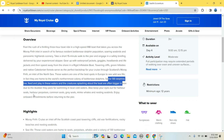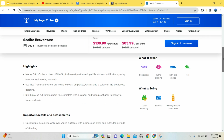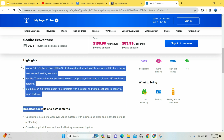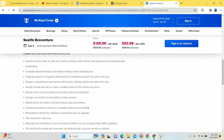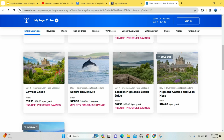Oh, wait a minute. There's even more. Look at all these other animals. Porpoises, seals, common. Not the rare. You're not looking at the rare seals. These are the common ones. Next to them is the gray. And so there you go. It'll be a lot of fun. Then there's some other highlights here about wildlife, what you will see. And then, again, if you have mobility concerns, quite a bit of documentation here regarding those mobility concerns.